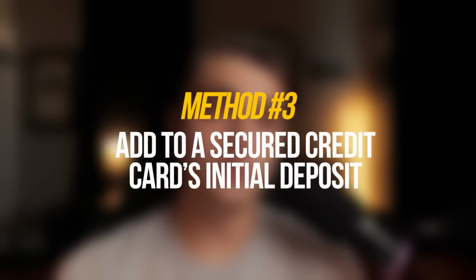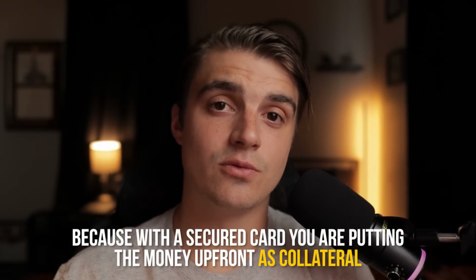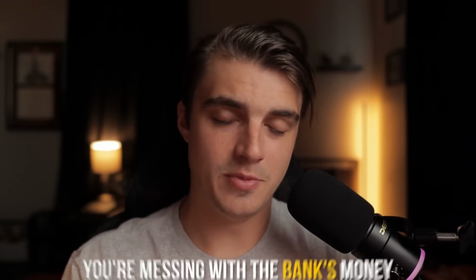Method number 3 relates back to secured credit cards, and the way that you get a credit limit increase on those is by adding to your initial deposit that was on that card. Of course, the reason this option is different from all the other options for unsecured credit cards is because with a secured card, you are putting the money up front as collateral, but for a normal unsecured card, you're messing with the bank's money.